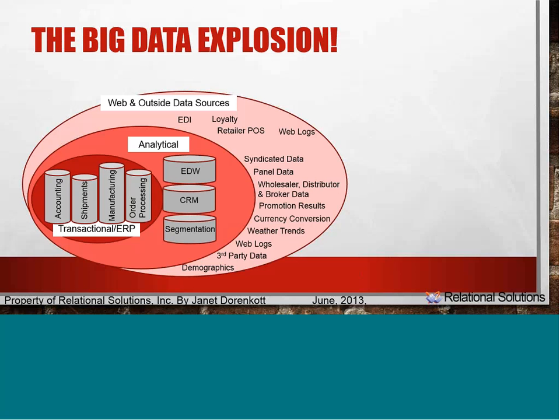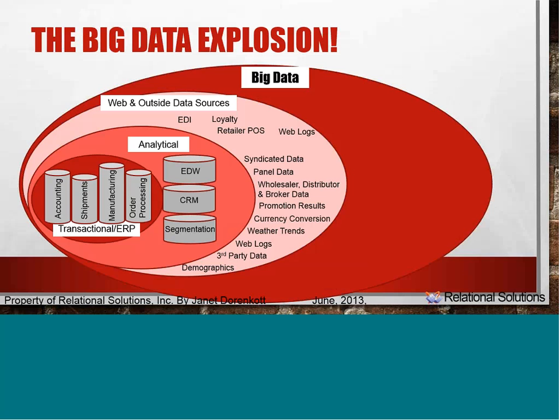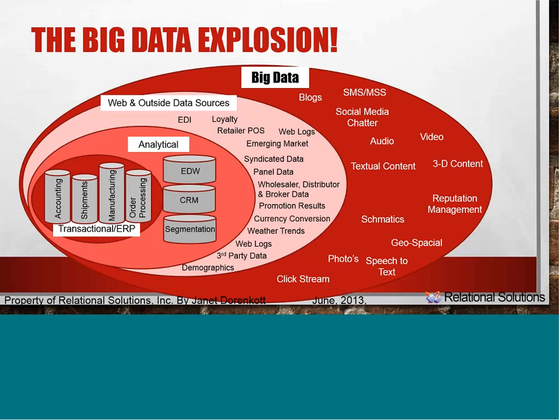That's where our POS smart infrastructure came about, and we've been integrating outside sources since the 90s. Some of those sources include point-of-sale data, EDI feeds, and syndicated data feeds from companies like IRI, Nielsen, and NPD. We see a lot of consumer goods companies buying panel data and demographic data. Most companies are getting some sort of currency conversion information if they sell internationally. There are also sources that aren't provided on a regular basis, things like loyalty data, for example.